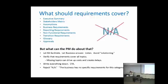Do not put down on any of those categories "not applicable." If you put not applicable, that means that the author of the requirements decided it was not applicable. And then someone later may say, oh yes, it was. Instead, write, "the business has no specific requirements for this category." Because if they approve that statement, they're acknowledging that they haven't withheld anything.